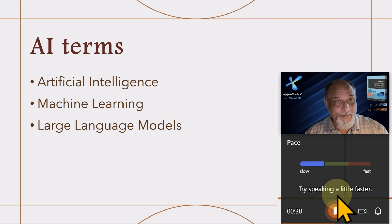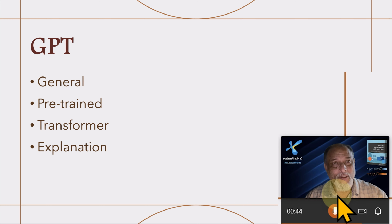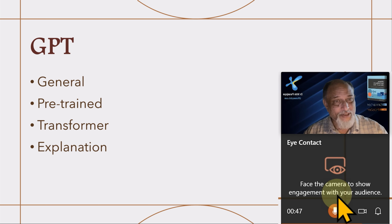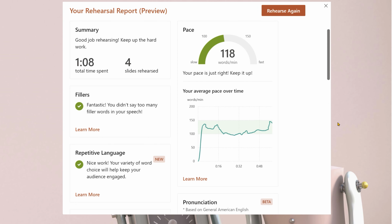AI terms, artificial intelligence, GPT, general pre-trained transformer explanation. And now I'm going to stop the session. Now, as soon as I finish, it gives me a nice rehearsal report.